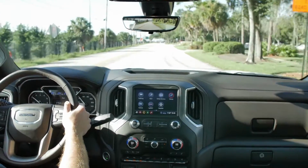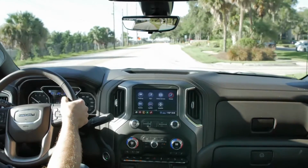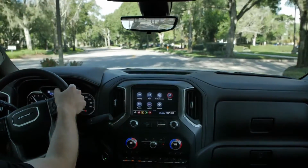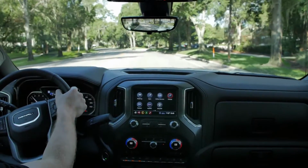Now, in terms of how the truck drives, I would say, even though this is the Denali trim, like the most luxurious GMC truck, it doesn't ride as well as that Ram 1500. It's just not going to. That Ram's air suspension is just on another level of comfort, giving you a very car-like ride. So if you want the most comfortable truck, it's still going to be the Ram. That being said, it's not uncomfortable in here.